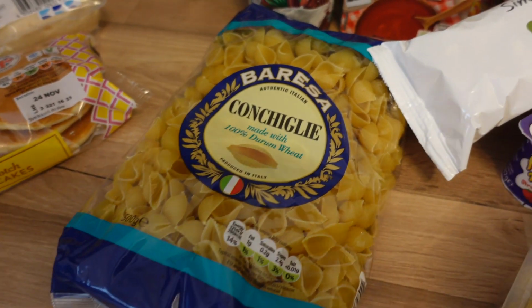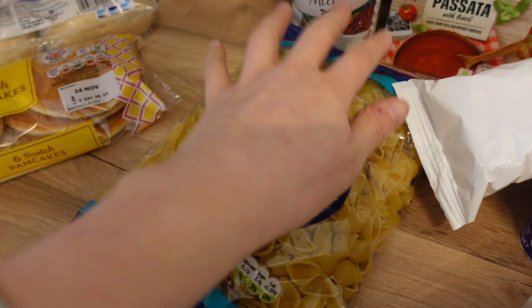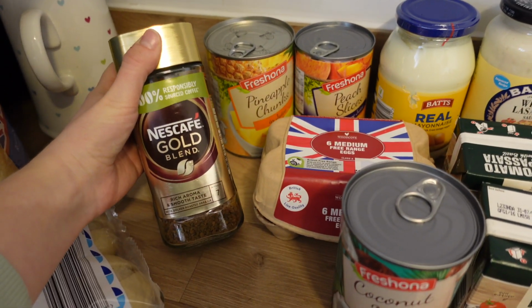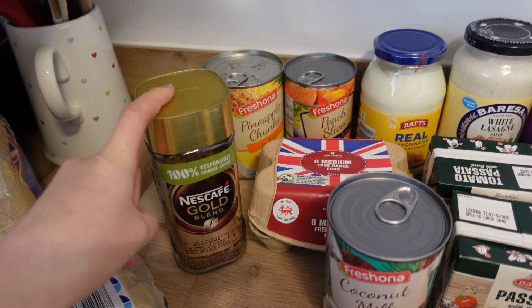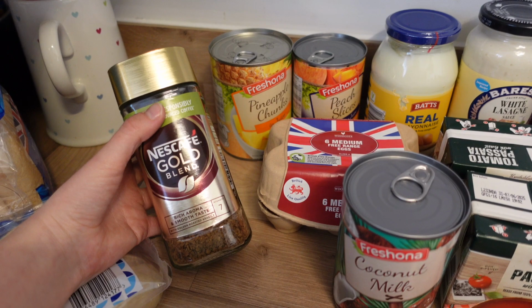I like the shapes and it goes really nicely with the sausage pasta that I'm going to do this week. So got some more of that. And then we needed some coffee. The coffee selection in Lidl is pretty limited and Matt can be a little bit fussy with coffee sometimes, so I just went for the gold blend because he normally likes that sort of thing.